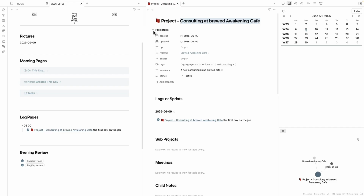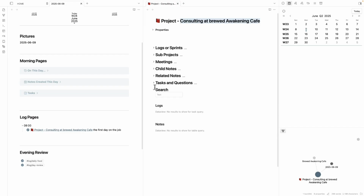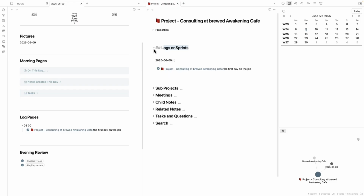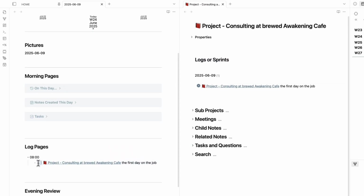In our project page, if we close down the properties at the top, you can see that we have a couple of headings. We have logs and sprints. And these are just logs that would typically be pulled in from either your daily note. As you can see, we already have one log that's being pulled in here. And how it's being pulled in, we hijack the tasks functionality. So in Obsidian, if you want to create a task, you have something like this.